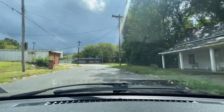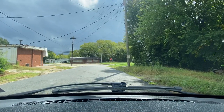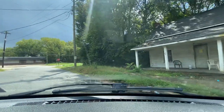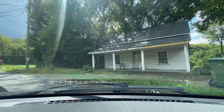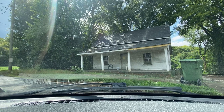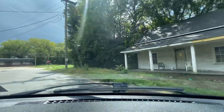When you got kids, this house on my right is abandoned. I'm going to reverse it for you guys so that you can see. Look at this. There's only two houses on this block. Oh, there's one behind us. I'm sorry. So there's only three houses on this block. Three houses on an entire block.